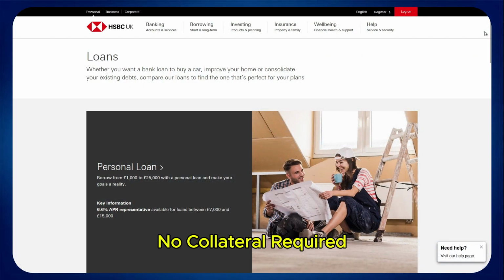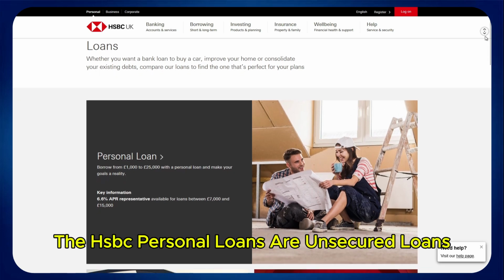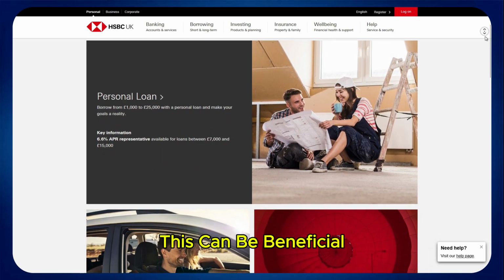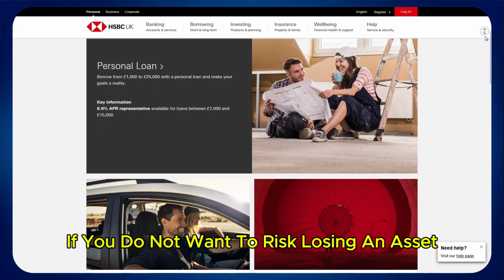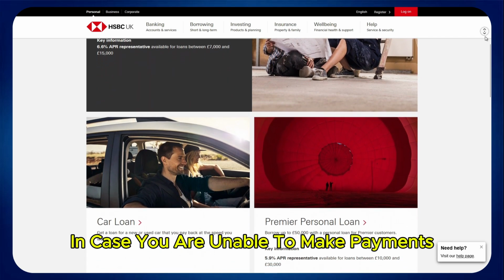No collateral required. HSBC personal loans are unsecured loans, meaning you do not need to provide collateral to secure the loan. This can be beneficial if you do not want to risk losing an asset, such as your home, in case you are unable to make payments.